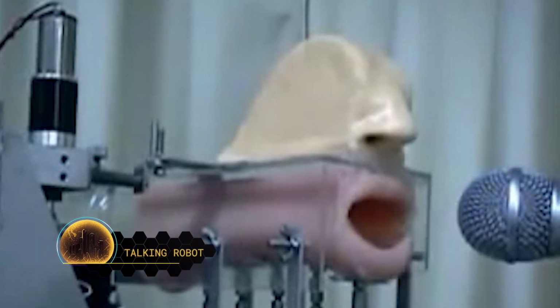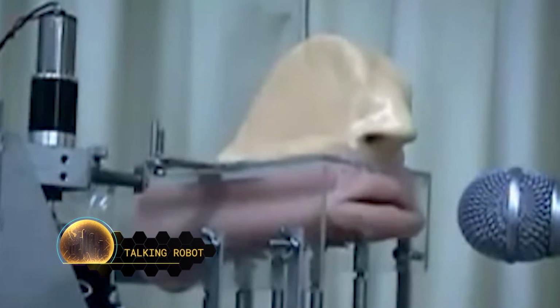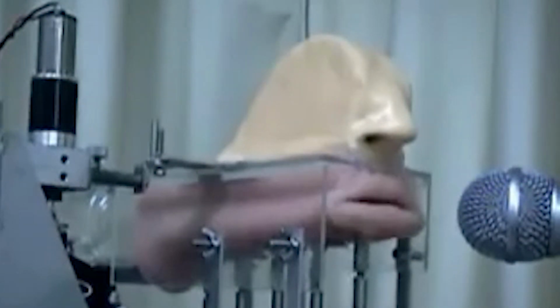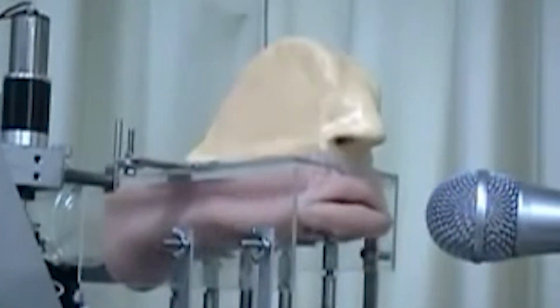Number 5. Talking Robot. This strange robotic replica of the human mouth was created by engineers at Kagawa University in Japan. It is designed to resemble a human mouth as nearly as possible, down to the air pump for the lungs, the 8 phony voice cords, the silicone tongue, and the opening and closing nasal resonance cavity.